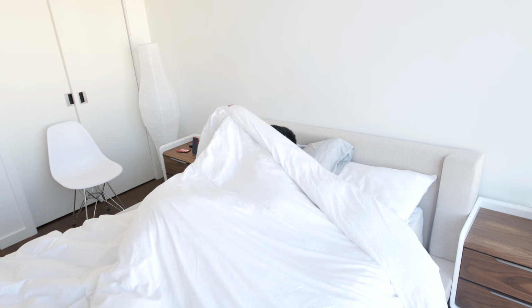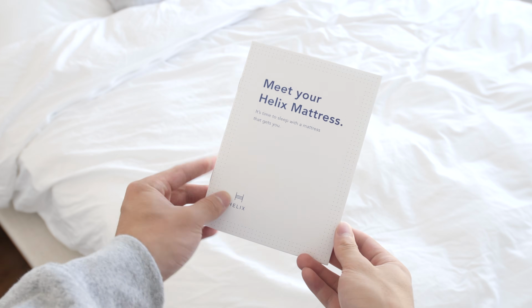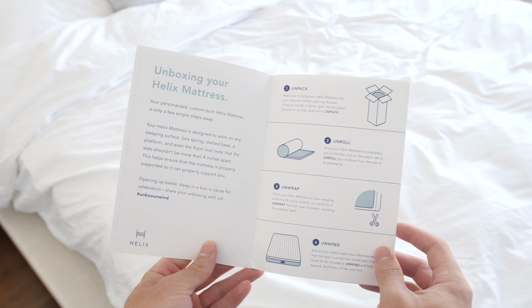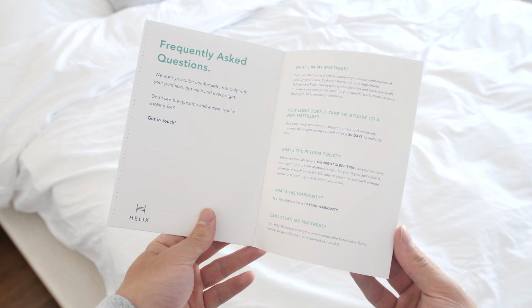Helix also has a 100-night sleep trial and also a 10-year warranty, and shipping is free within the US, but if you live in Canada, shipping is $150 and you may have to pay customs as well. Honestly though, the price for a custom mattress is very reasonable for what it is, because if you go to any mattress shop, you're going to notice that the prices go all the way up to $4,000, $5,000, and even $6,000 for higher end or even custom mattresses.